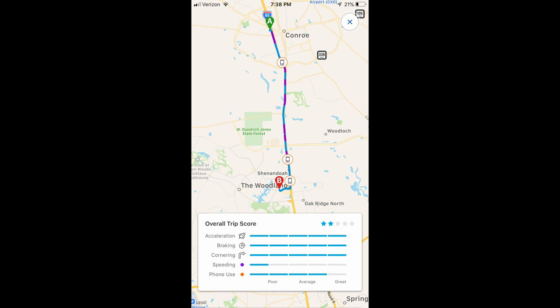And starting out with the first trip I ever had, this right here was me going from work to the gym. And as you can see, I got a two star out of five. So not great at all. The only thing is my speeding. I have noticed that if you speed or something, it deducts points really fast. That's, I guess, maybe the heaviest weighted thing that they use.